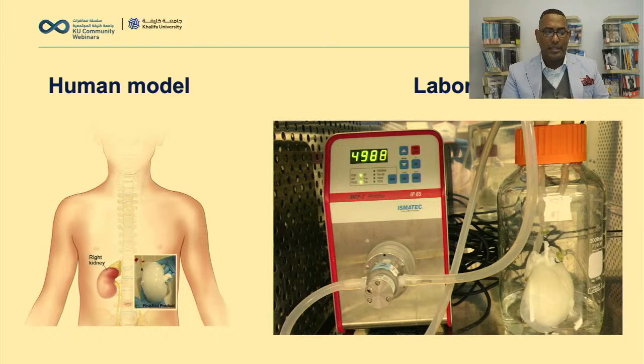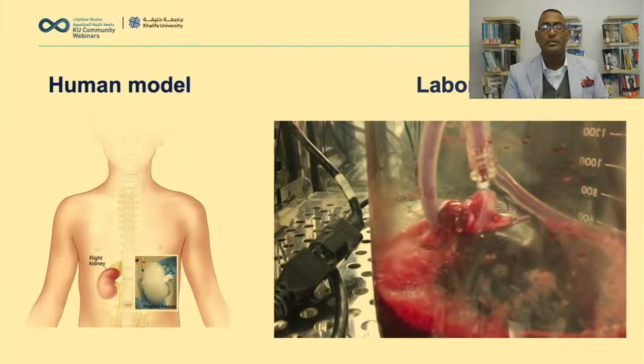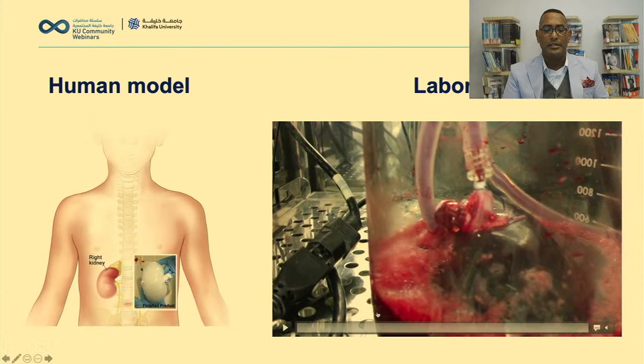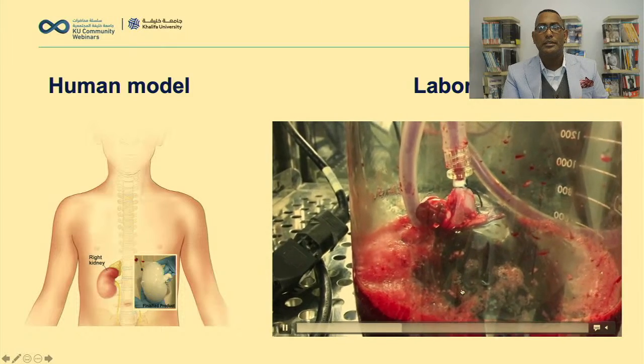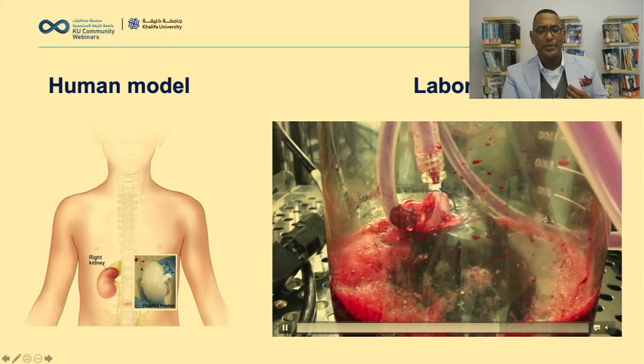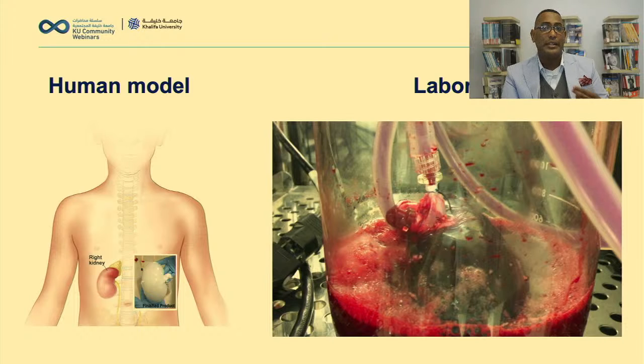So I take my kidneys and I run them through with a bunch of different chemicals. I started off with saline, and then from saline, we went off with blood. So basically you can see here, we are taking this step by step by step to reintroduce the different compounds, reintroduce the different flow rates, and characterize things as we go by.